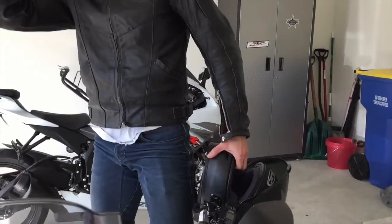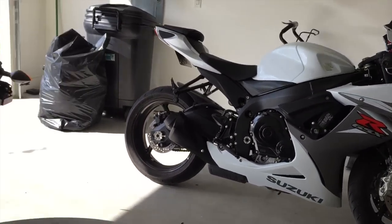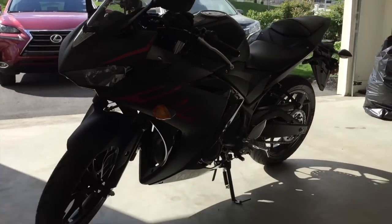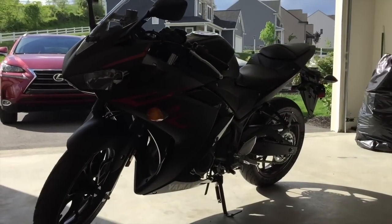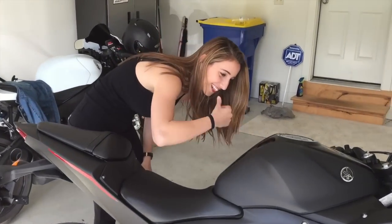There's your Spruce Moose. Jaret's Gixxer 600 and my Yamaha R3. I'm looking here. You're alive. You already got like a... Like a what?